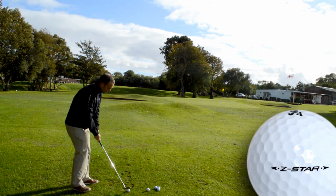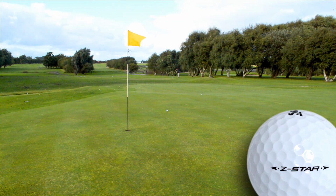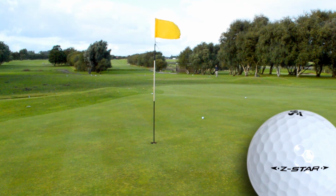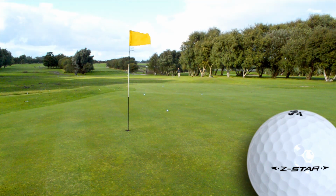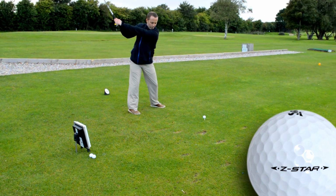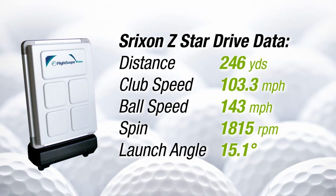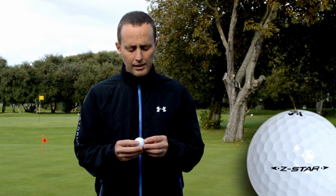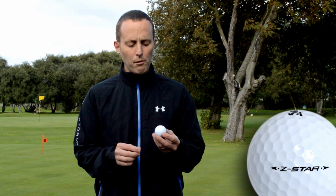And this one is the Srixon Z-Star. The Srixon Z-Star, very nice performance. Of all the balls that I hit there, that was probably the one that finished closest to the flag the most often. Quite a hard sound, but it did seem to spin quite nicely, and not very much marking on the ball, so a surprise for me that one, because I've not really used a great deal of Srixon balls in the past.